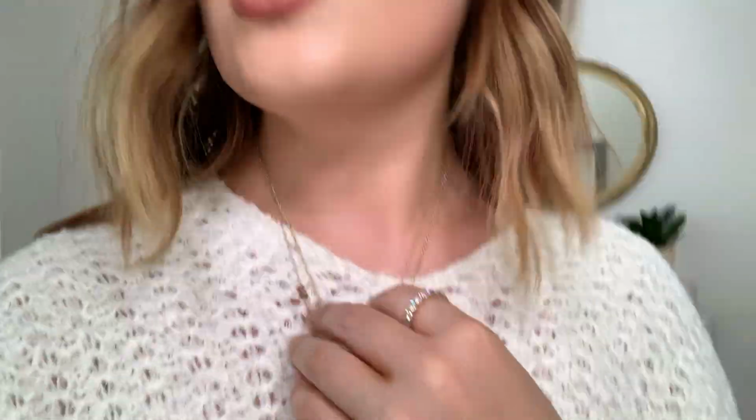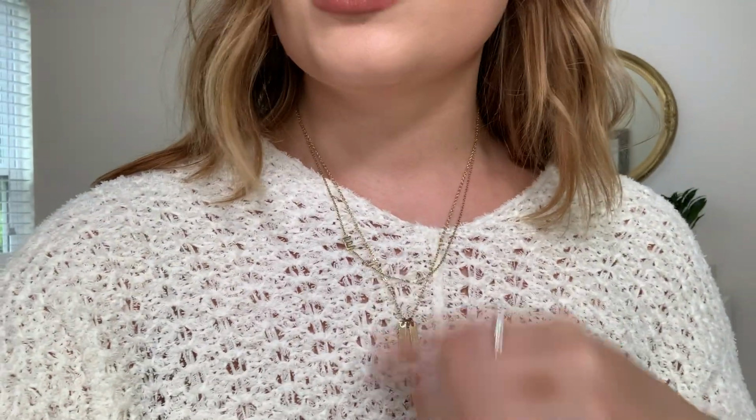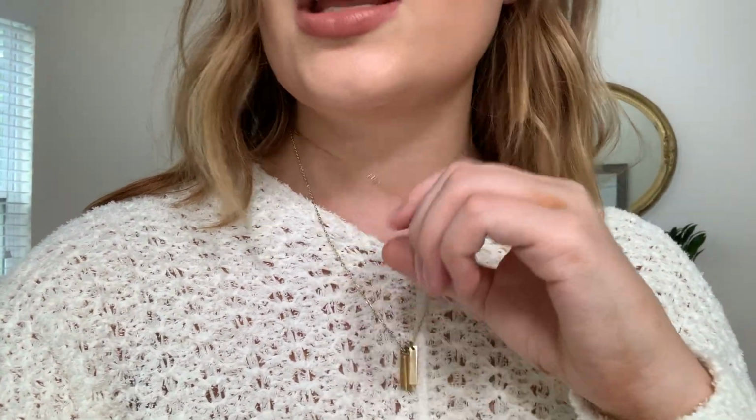And then the next one that I have is this little initial, which I think is just so cute. It's nice to layer with something like this a little bit longer. I could even have this up a little bit shorter, but I'm not a huge fan of choker necklaces. So I just have my little E initial, and it's just super dainty. I love dainty necklaces and stud earrings and stuff like that. So that's what a lot of these are.